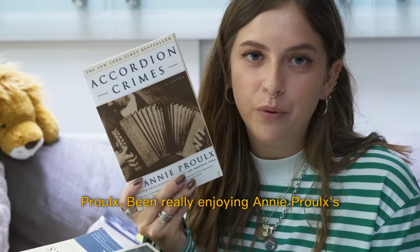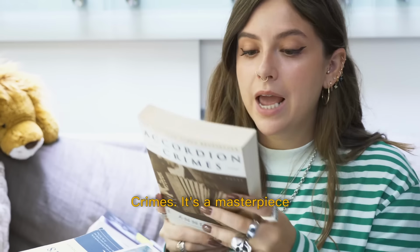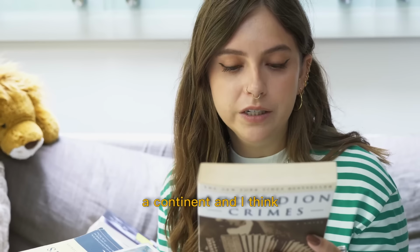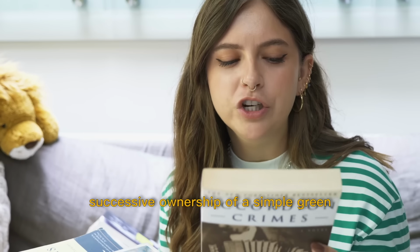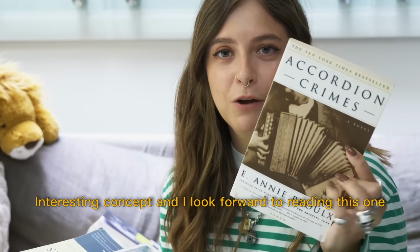Also had to pick up my next Proulx. Been really enjoying Annie Proulx's work. So this is Accordion Crimes. It's a masterpiece of storytelling that spans a century and a continent. And I think it's about a selection of people who are all linked by their successive ownership of a simple green accordion. An interesting concept, and I look forward to reading this one.